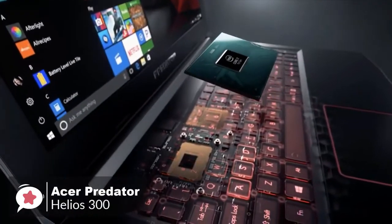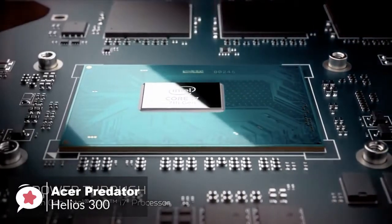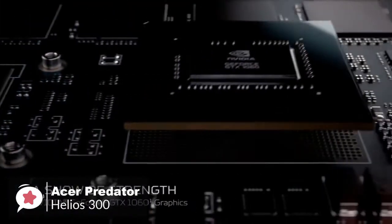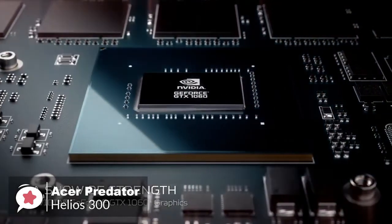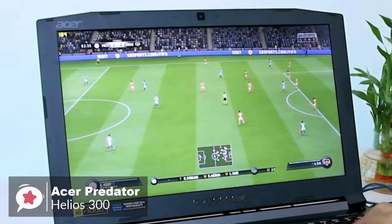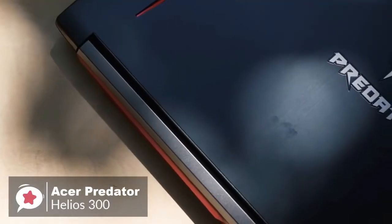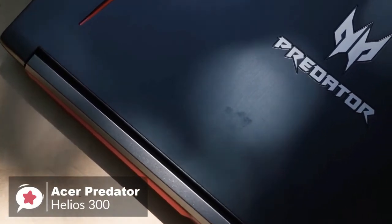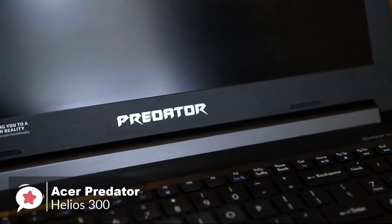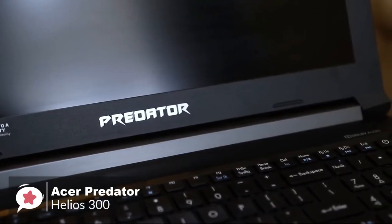In terms of the spec, the Helios 300 has the latest 8th Gen Core i7-8750H processor, along with a full-fat GTX 1060 graphics card and 16 GB of DDR4 RAM, paired with a super smooth 144Hz 15.6-inch IPS display. As for storage, it has a 256GB SSD for the boot drive, plus an extra 1TB hard drive to store your games. We found there's a lot to like.